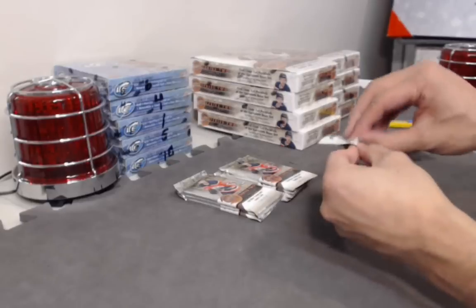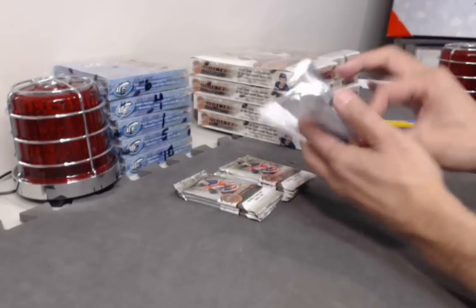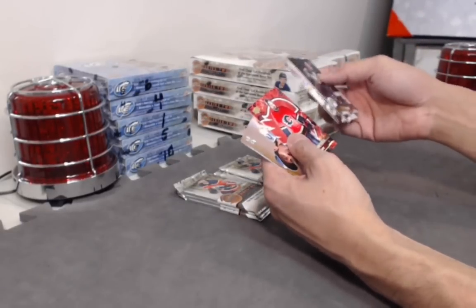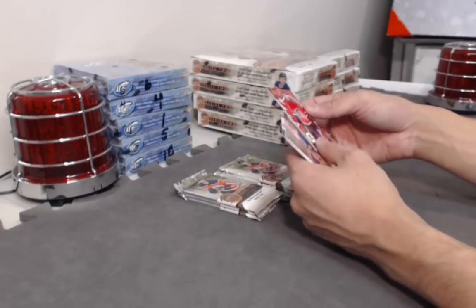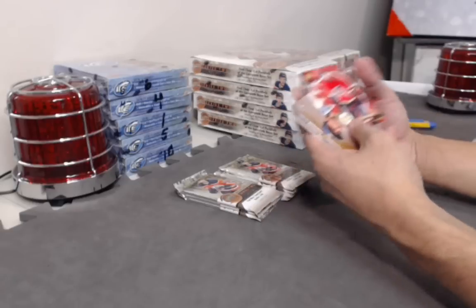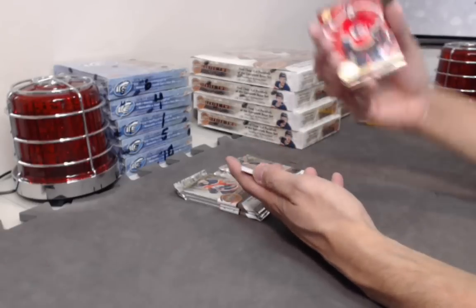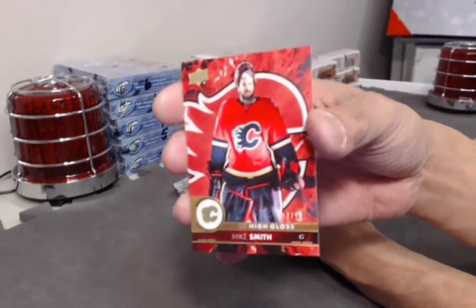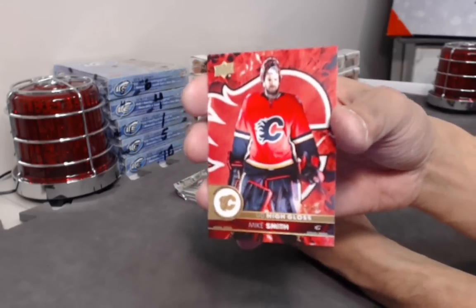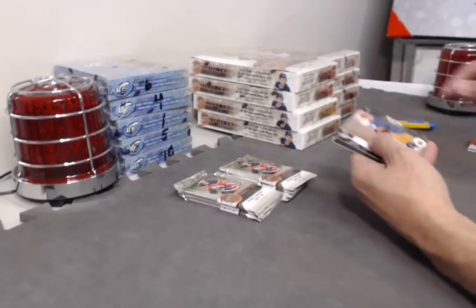Yeah, I don't love those commercials too. But I think once you're in, you won't see those commercials after the first few minutes or 10 seconds. You got a high gloss. Ooh, what's it going to be? Unfortunately, it's just the base. Michael Smith. No. High gloss out of 10. Mike Smith.